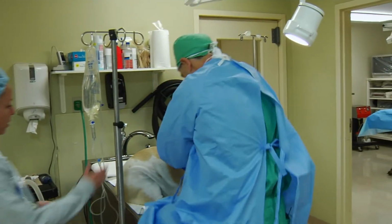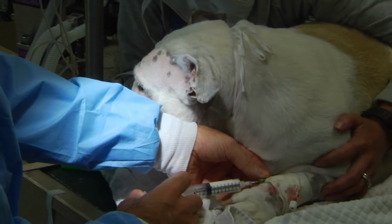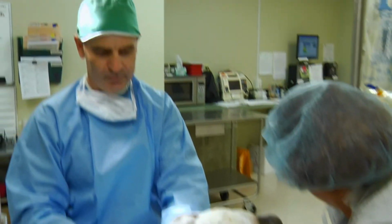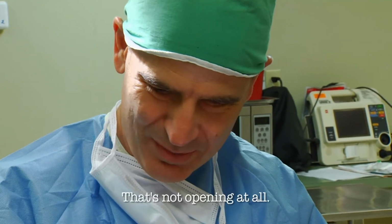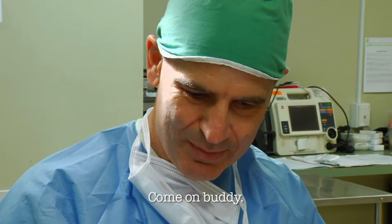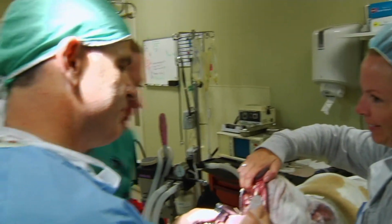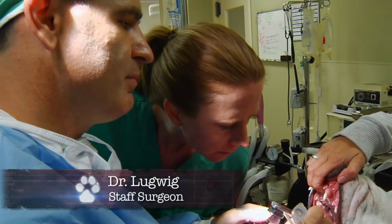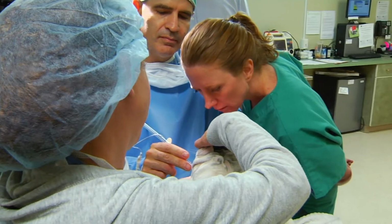Now that the swelling has gone down, Dr. Bianucci can take a better look inside Dixie's trachea. Anesthesia is administered so that Dixie will be fully sedated during the next examination. That's not opening at all. Come on, buddy. Take a breath. Hey, Lori. Hey. I think he's got laryngeal paralysis. Dr. Ludwig, staff surgeon at Veterinary Specialty Care, is called in to help decide what will be the best procedure for Dixie.